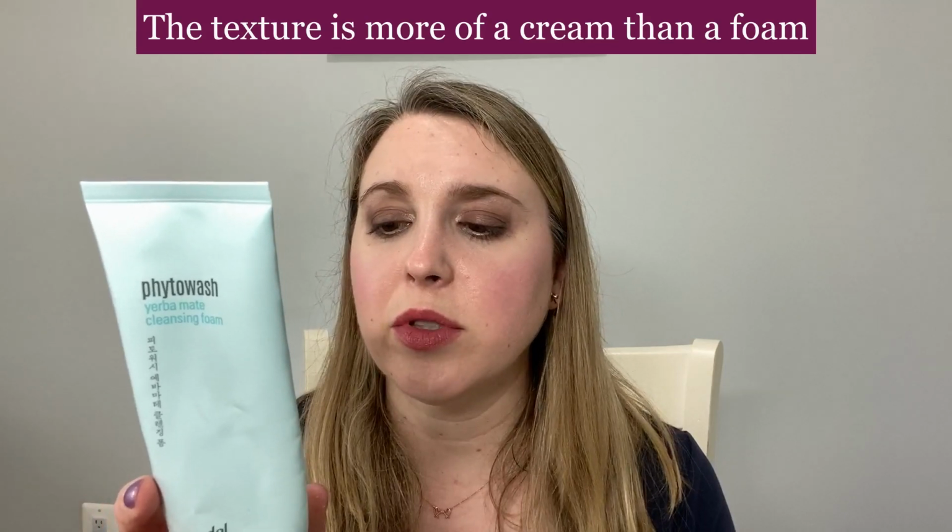Okay, I'm not sure if I mentioned this. This is the cleanser I've actually been using recently, and this is a K-beauty brand. The brand is Goodal, and it's made in Korea. And this is the Phytowash Yerba Mate Cleansing Foam. Somebody recommended this to me as being very good for removing makeup. So I was using this after my micellar water.